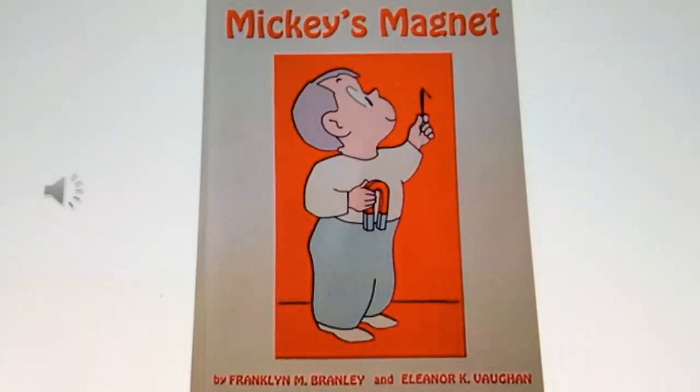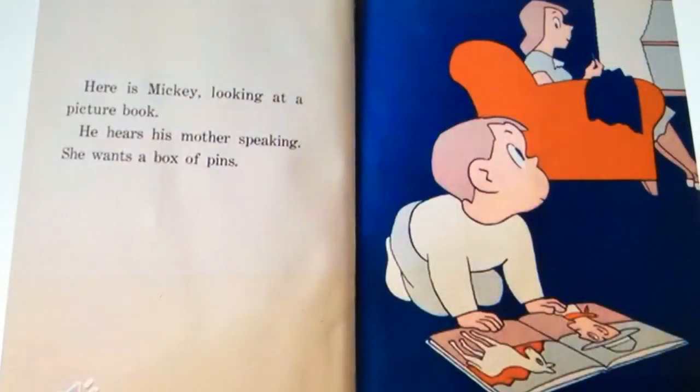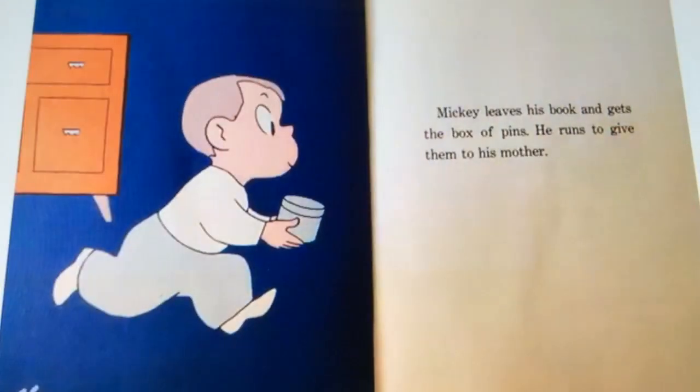Mickey's Magnet by Franklyn M. Branley and Eleanor K. Vaughan. Here is Mickey looking at a picture book. He hears his mother speaking. She wants a box of pins. Mickey leaves his book and gets the box of pins. He runs to give them to his mother.